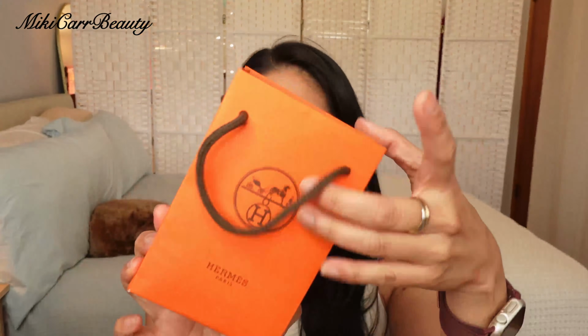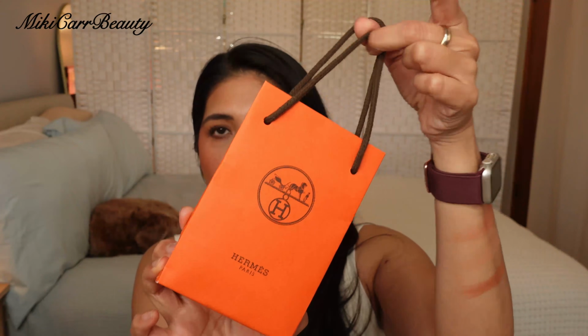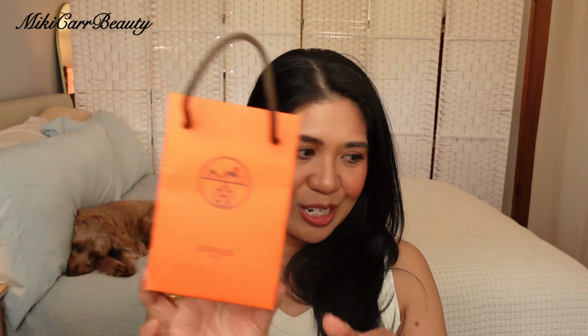Put it in a cute bag for me, so you don't have to necessarily buy it from Hermes to get the nice packaging. If there's a retailer that you can go to that does have an Hermes boutique or a gondola, they will put it in these Hermes ubiquitous orange bags.